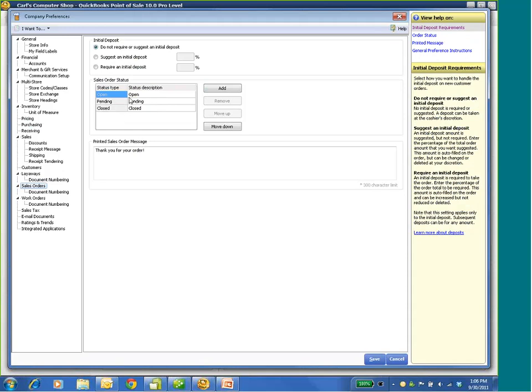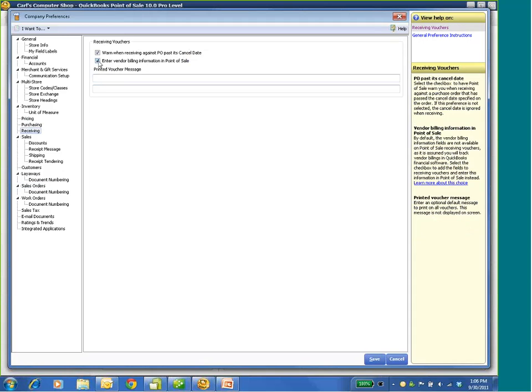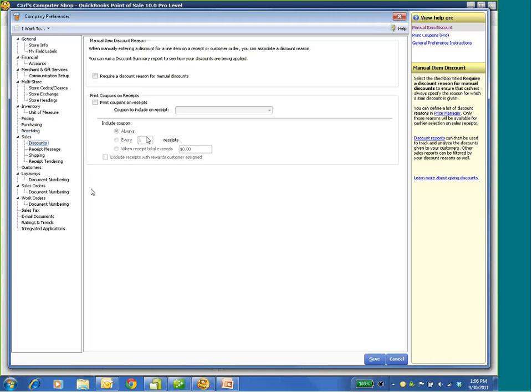Receiving, probably one of the more important checkboxes and preferences. Enter vendor billing info. That's why I was able to enter the bill in QuickBooks from POS. It gave me that option on the voucher. And then sales, there's discounts here. I don't have mine turned on, but if I did, you can print them on receipts. It would have shown up as an item too.